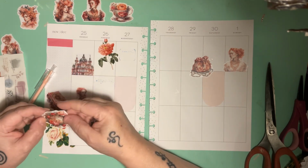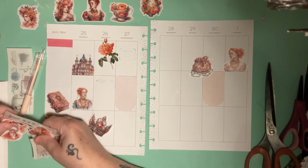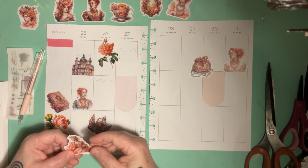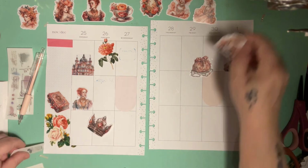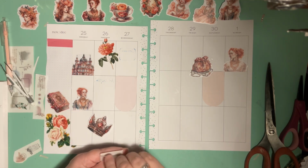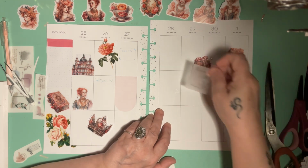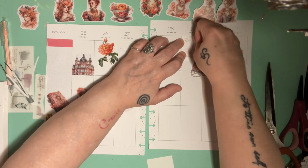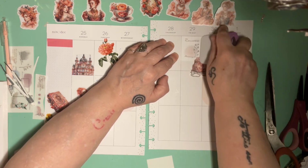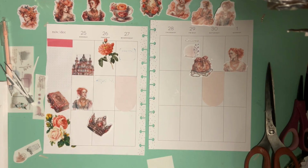I like the teacups. I like all of the stickers. That's the problem. I like them all. That's beautiful. Okay. I'm gonna put this in here. This is a rub-on. There. It's pretty.